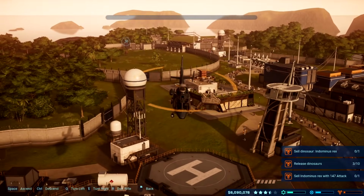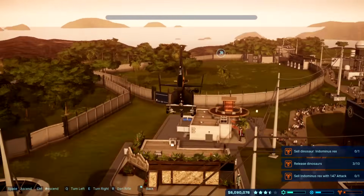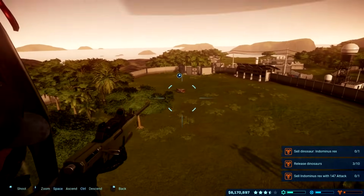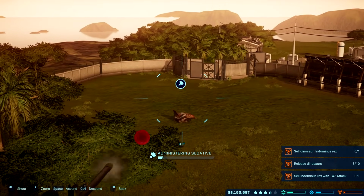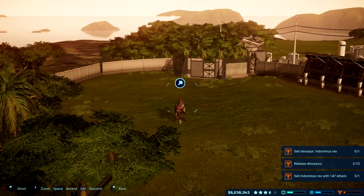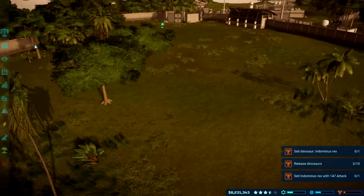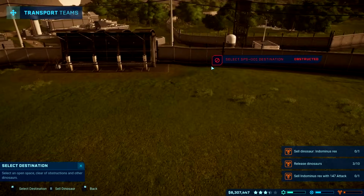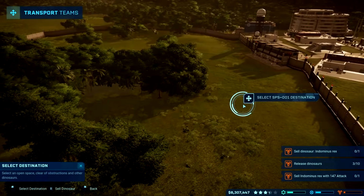ACU team is en route to tranquilize one Spino. Dart rifle. That was easy. Oop. We did that so simple. All right. And you are going to go in. This is the electrified paddock, right? Yeah. So let's get you in here.